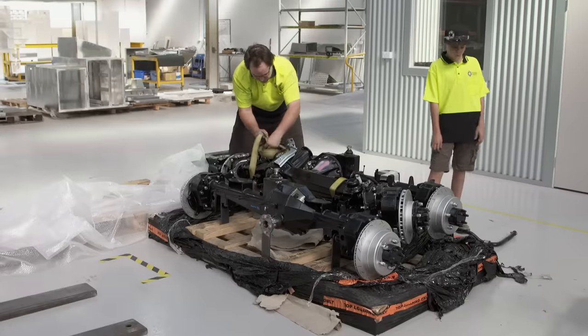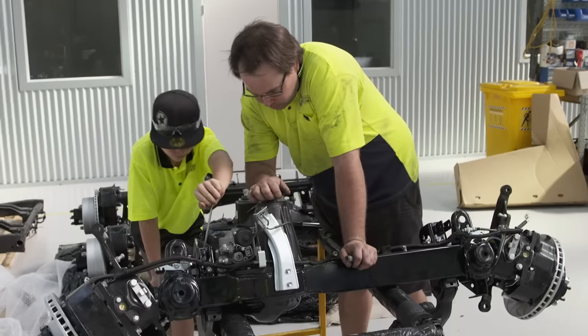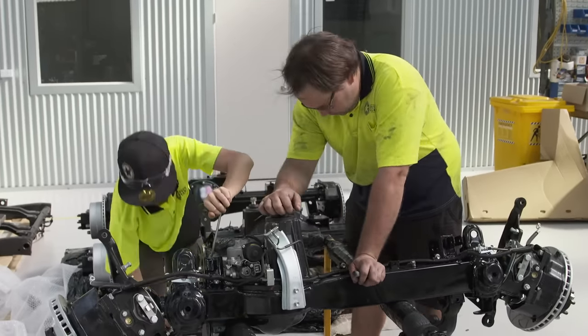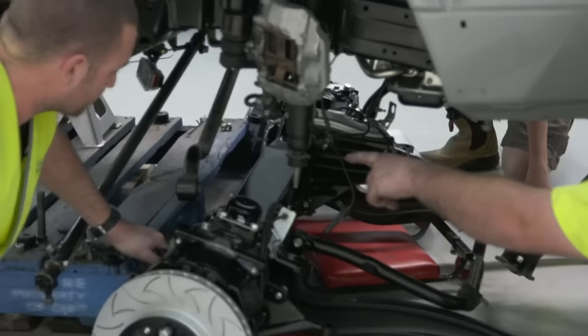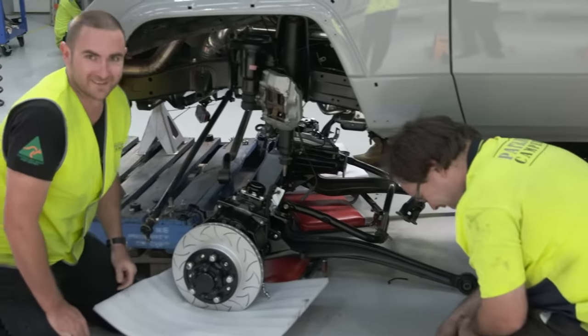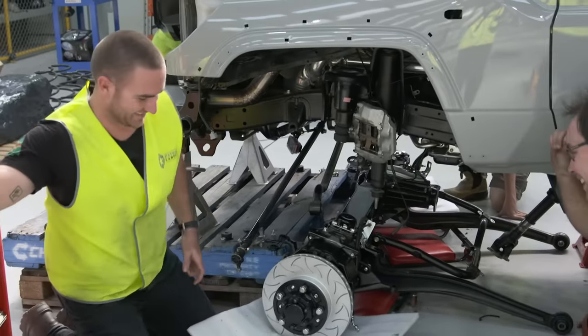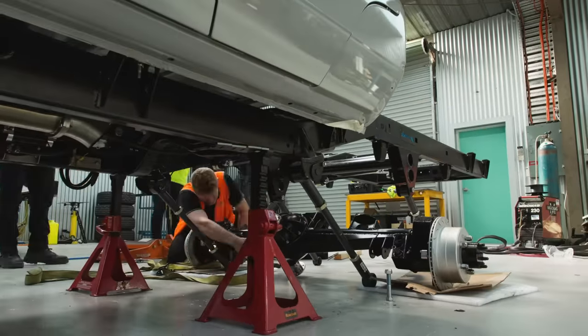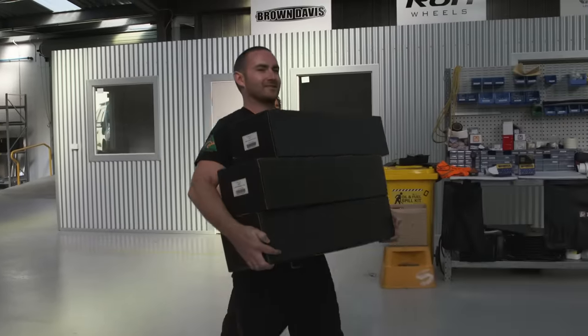If this falls, not my fault. Yep, go. Go, go, go, go. That's it. And away we go. Damn twins, eh? Seriously. Got shocks.